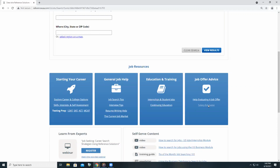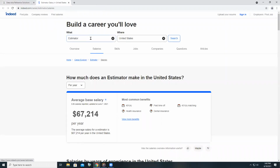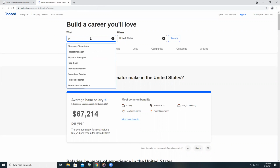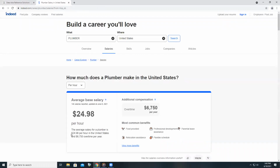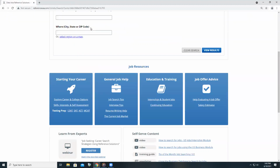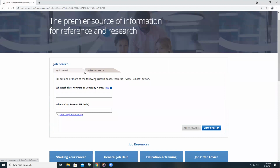There's also a website for a salary estimator. And let's say you are looking to become a plumber. In the United States, it gives you a base salary of what you can expect to make. And you can do that for many different jobs. So that's an interesting resource that you can use. We won't focus anymore on that today because we are focusing on the Axel database.